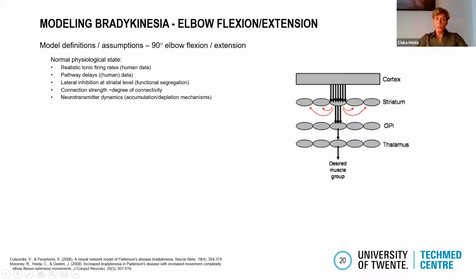So we implemented the basal ganglia and looked at the firing rates within each nucleus. We have included the different properties of the network as best as we could based on human data, or when not available, on animal data. We included lateral inhibition at the striatal level, simulating functional segregation, so this action selection mechanism. We included the different connection strengths based on physiological or anatomical data, and we have also included neurotransmitter dynamics.